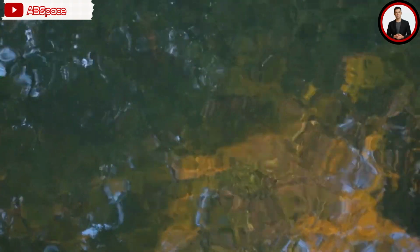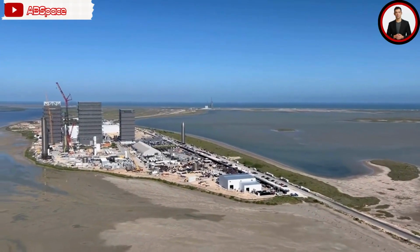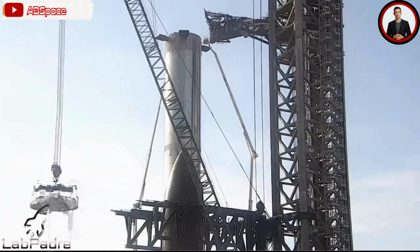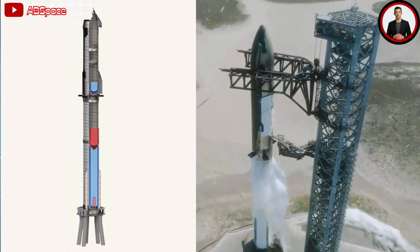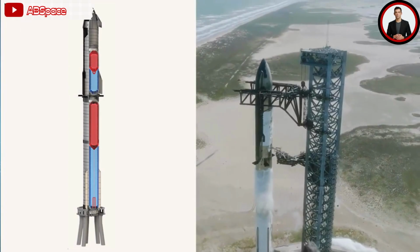As the autumn chill descends on Boca Chica, Texas, the scene is abuzz with anticipation. SpaceX is now poised for a second flight test of its giant rocket, the Starship. After months of preparation and several modifications following the rocket's first unsuccessful attempt, the team is ready for another launch. A wet dress rehearsal has been completed, loading the rocket with a volatile cocktail of liquid oxygen and methane.